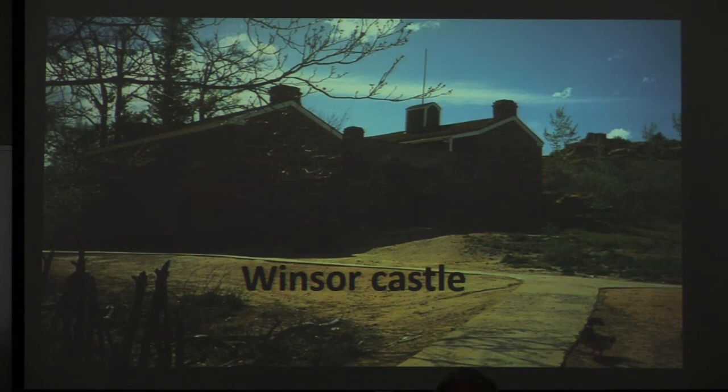It's also a good rest stop as you're heading to the north rim of Grand Canyon. Windsor Castle, the fort.